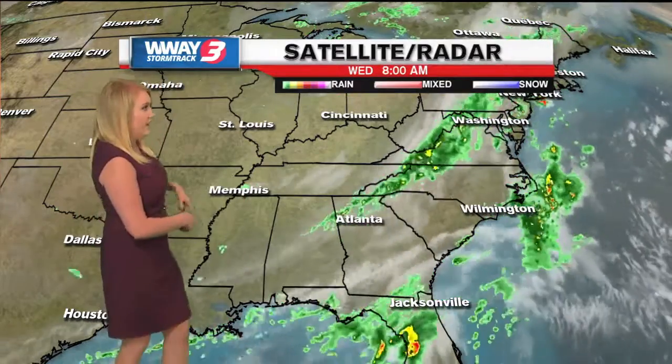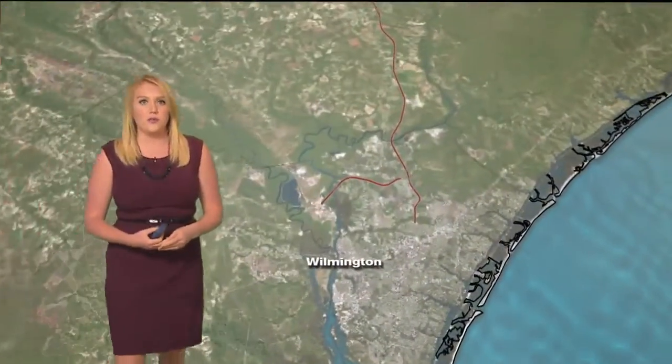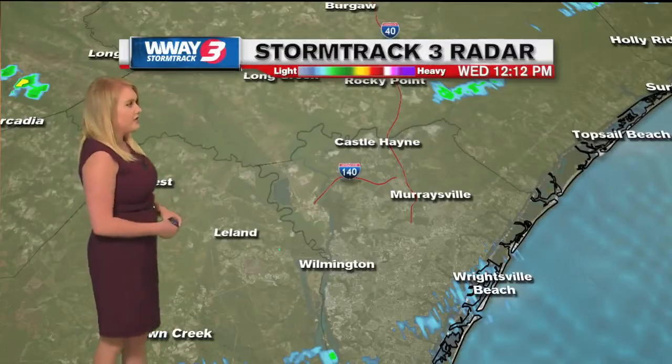We've got a cold front that's rolling across the U.S. You can see that cold front right here stretching all the way from the Gulf of Mexico and up through the northeast. That is going to push through our region and bring us a good chance for rain, and we're getting a lot of energy in front of that as well.